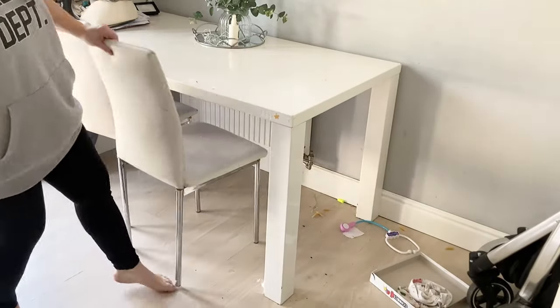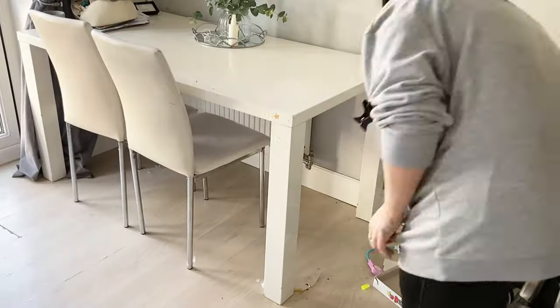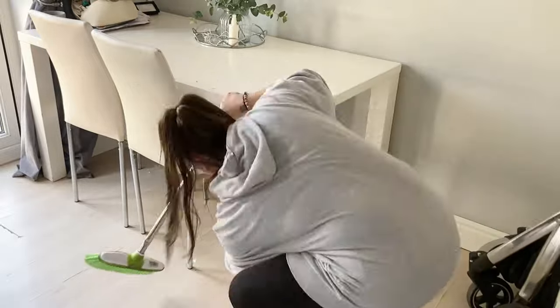Yep, and I'm just going to sweep the floor and get all the bits from underneath. There's toys and everything is just scattered everywhere.